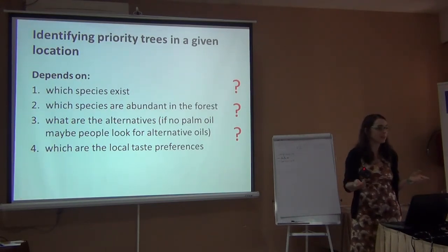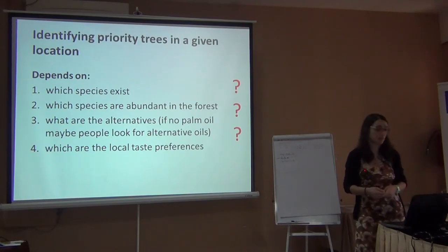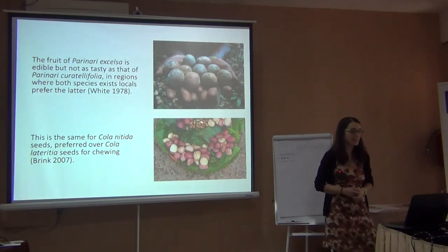You kind of use what is easy to find, not what is rare. Also, the alternatives. As I said, there's no palm oil in the drylands of West Africa, so they had to find an alternative. They looked into karité. And also, what is the local taste preference?